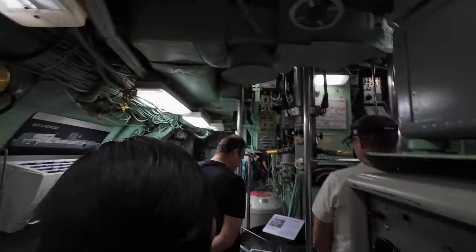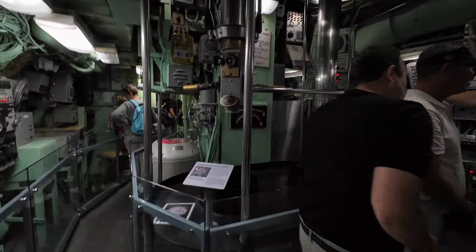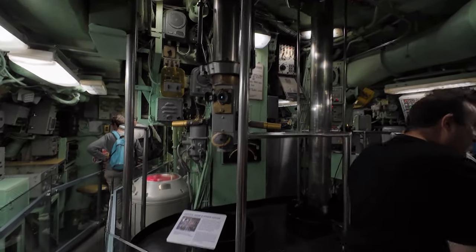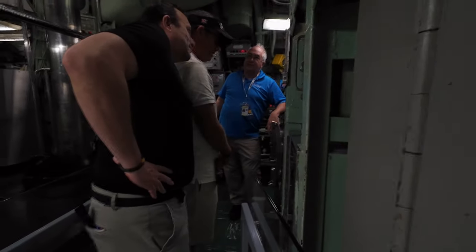More knobs and panels and controls and switches. I have no idea what it is. Left and right, like a car. This is the control room. Yeah, this is where all the decisions are made. And this is the pitch. It's like an airplane. Periscope. Since it's underwater.